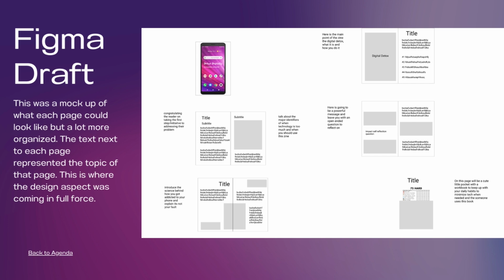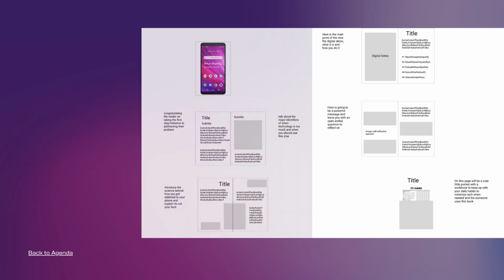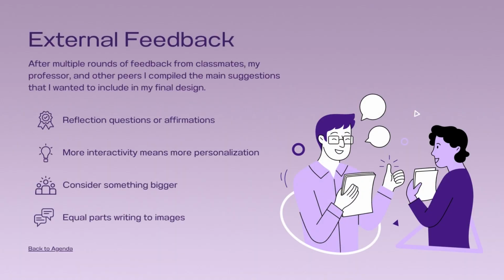This was to help the design aspect and aesthetics, and see how I could position things and make it look as visually appealing as possible for our users. So after showing both of these drafts in class to my peers and to my professor, I collected 4 things that I think I should incorporate into my final draft.